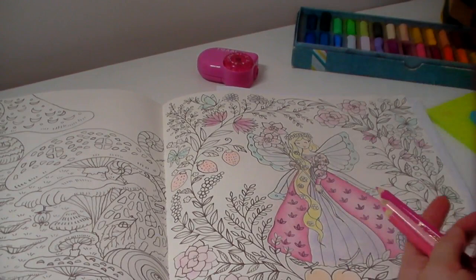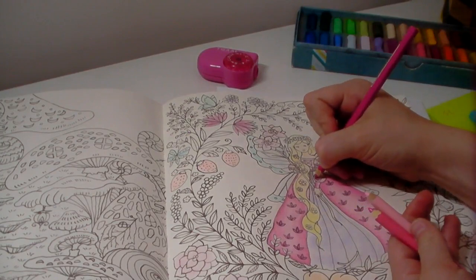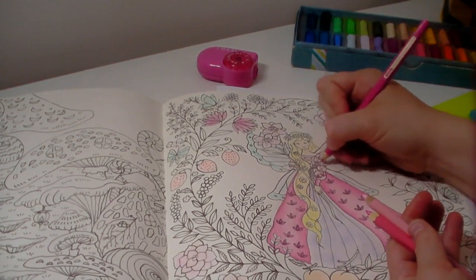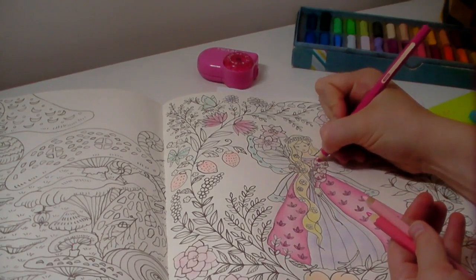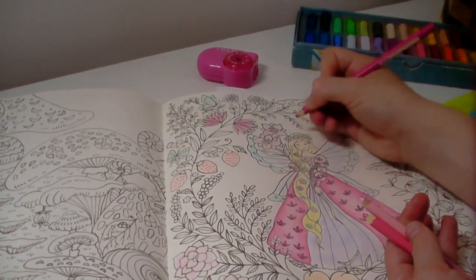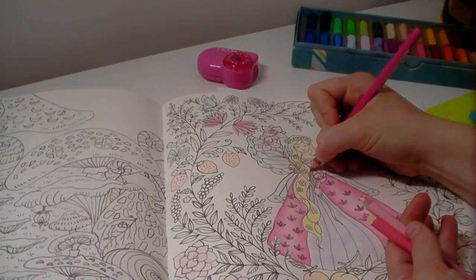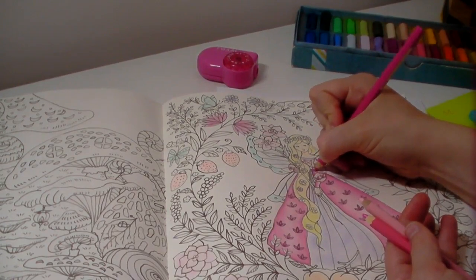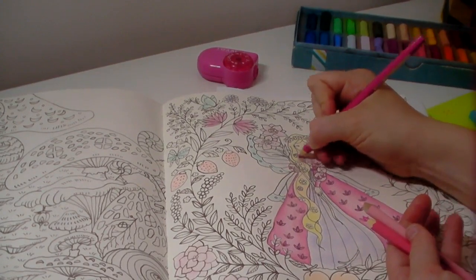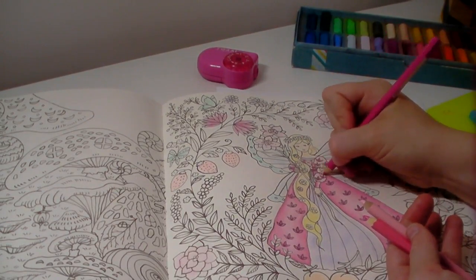Oh gosh, just got it on her skin. So I did use a pastel for the base of her skin, but I'm not sure how that will turn out. So let's see if this works. Obviously these are smaller areas, so it's slightly harder.